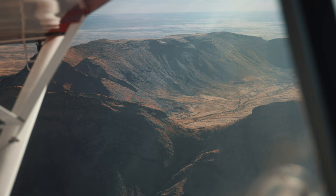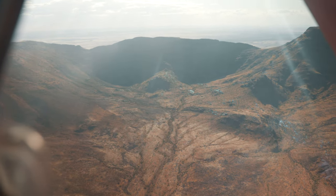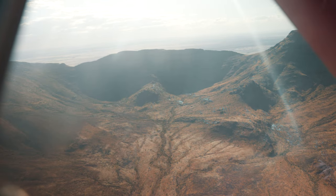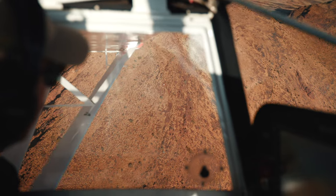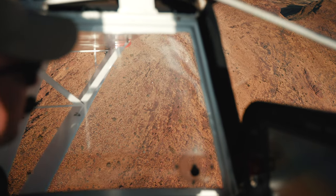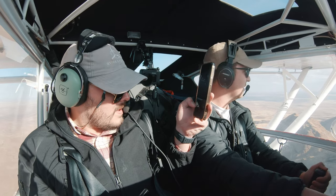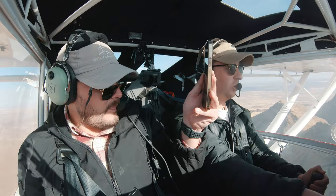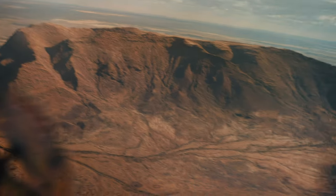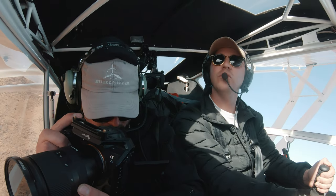Jeez, this is nothing like I've ever seen before. Oh man, this is so cool. Dude, you don't see this every day. You really don't. And it's the most odd thing as well. Dude, there was once lava flowing out of here. That's mad. You can't even fathom that.